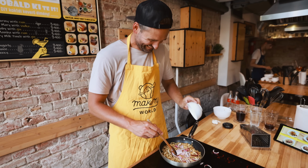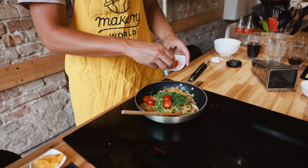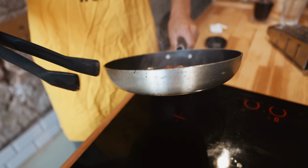Okay, you can't really tell, but the kitchen is like really smoky right now, and I think it's because of our shrimpies. We don't have a vent hood above us. The other cooking stations have a vent hood above them, but our shrimpies maybe got like a little bit charred. I don't know. But the kitchen's so smoky. Oh, Daniel's coughing on the smoke.